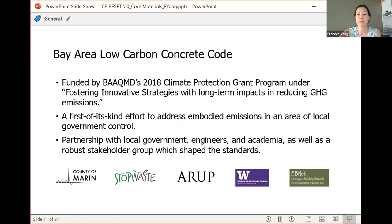So the counties of Marin and Alameda came together with Bruce King of the Ecological Building Network, who really came up with this idea, as well as the Carbon Leadership Forum. And this new code is meant to limit the amount of greenhouse gas emissions associated with making concrete. The focus is limiting cement, or you can also use other technologies that ultimately show reduced embodied carbon in the concrete used on projects. And Arup's role was to develop the numerical limits, provide some technical guidance, and also provide support on the pilot projects.